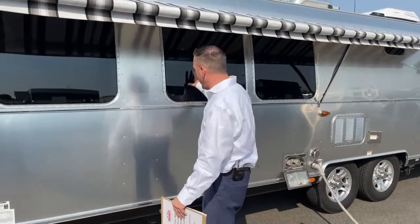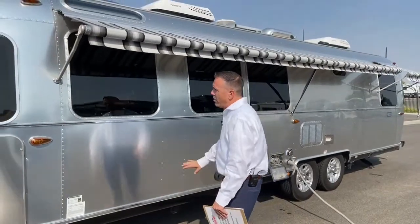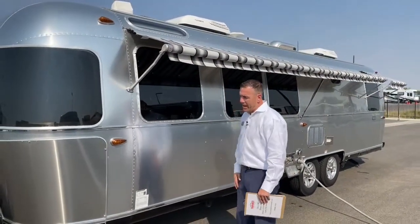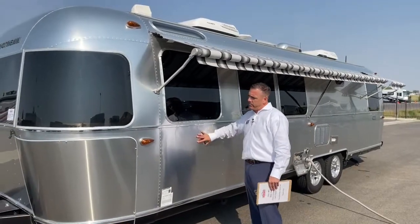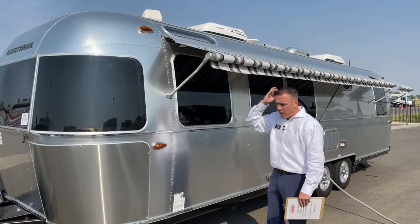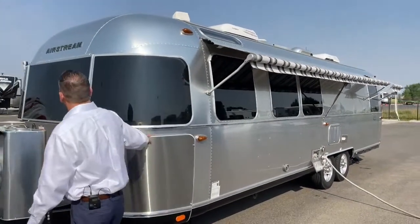But again, nice tinted windows, a lot of them. Being that it's a used coach, I don't see any evidence that this thing was really caught in hail. It's still a very clean piece. I don't think it's been down the road a whole awful lot. It's a real clean classic. We'll move around the front.